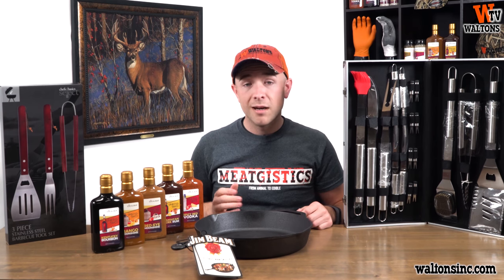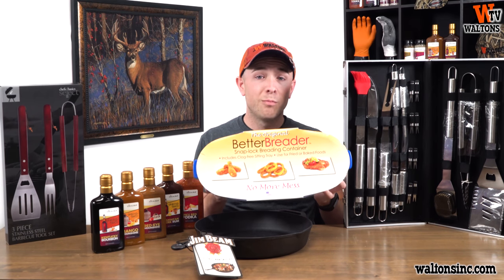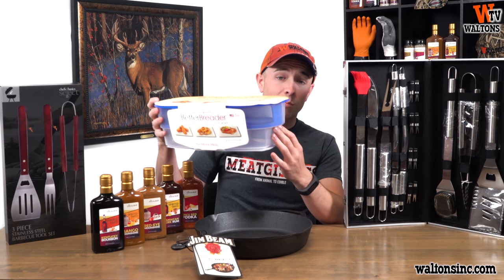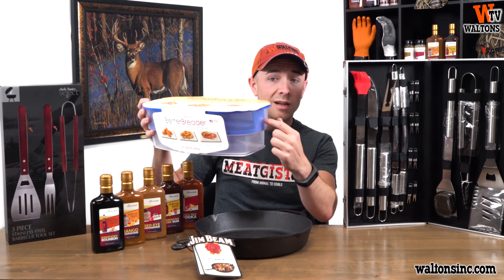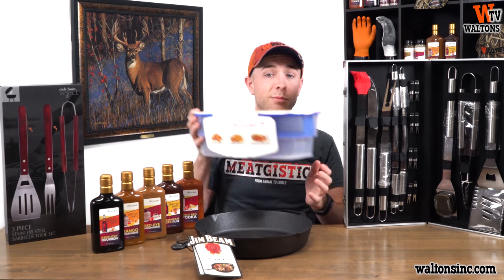And next, we've got a fun item that makes breading chicken, cube steak, or anything else super easy and convenient. The Cook's Choice Better Breader Batter Bowl is on sale for only $12.99. Simply place breading in the bottom, and then you place meat on top, close the lid, shake it up, and it quickly and easily batters any type of food.